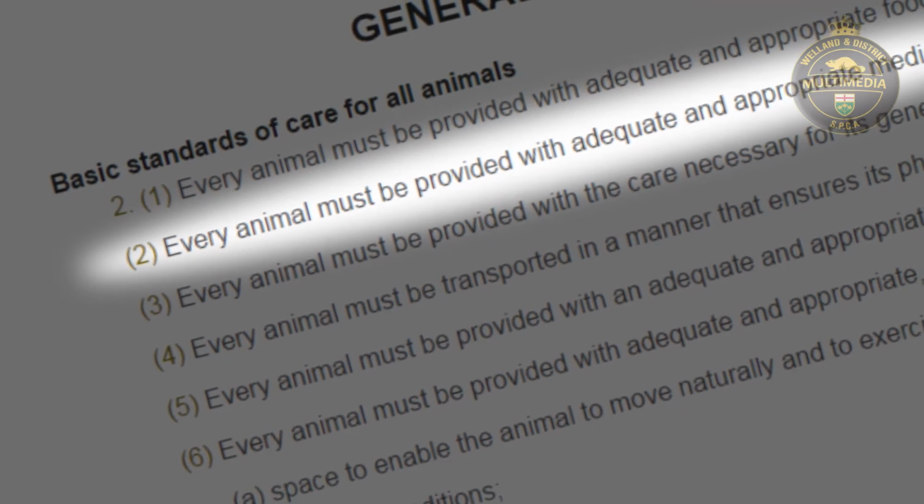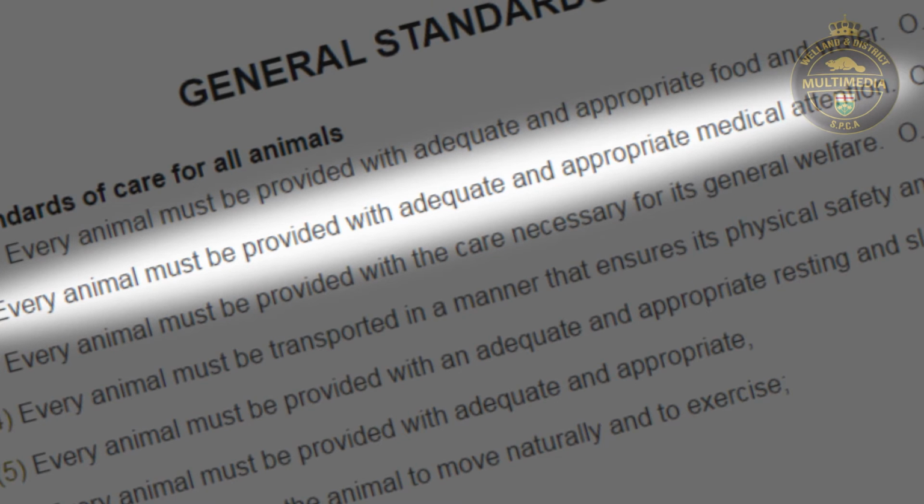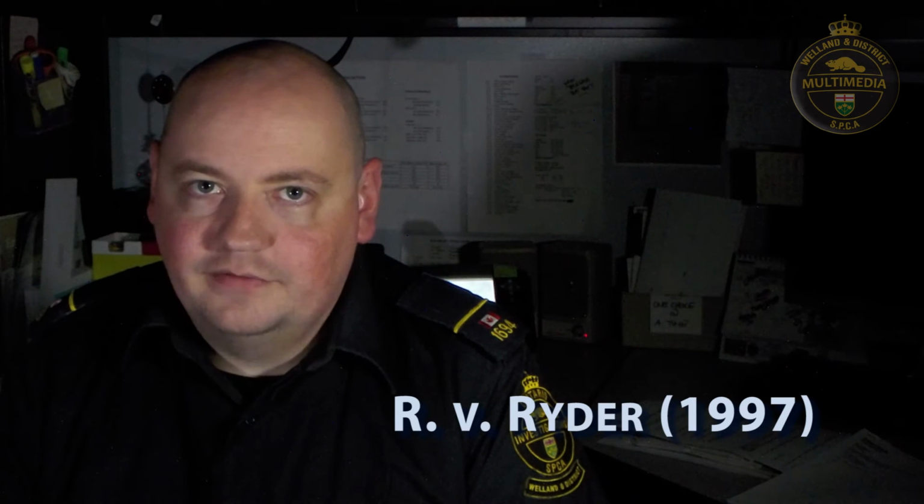Sometimes the only option left for them is to have the animal put to sleep. It's one of the more difficult aspects of our job. The law says you have to provide medical care to your animal, and lack of money is not an excuse, and this has actually been affirmed in case law decisions. So courts have actually ruled that "I can't afford it" is not an excuse for not providing medical care to your animal. So there are companies that specifically work to insure pets.